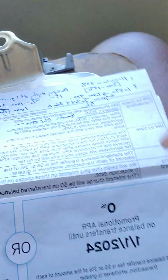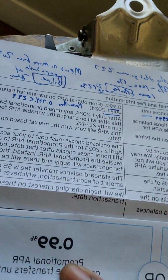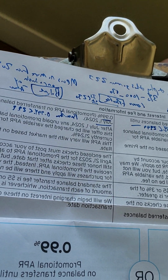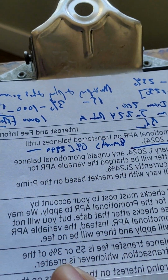See, here it is right here. 0% APR on balance transfer until 1/1/24, or you can take this one, 0.99% on balance transfer until 7/7/01. Just remember, with any balance transfer, there is a fee. But for example, look at this right here. The standard balance transfer fee is 5 or 3% of the amount of each transaction. Basically, what they're saying is you're going to have to pay to play this game.